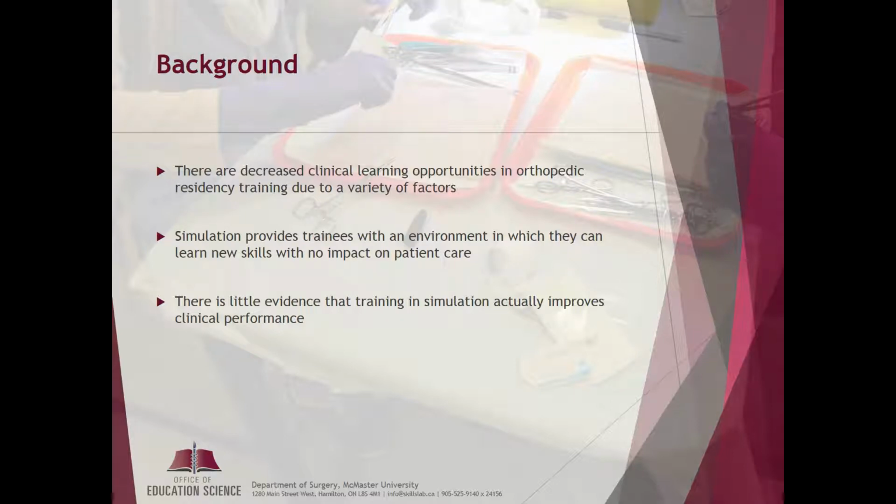In other words, we can simplify more complicated tasks into simpler components for novice learners, and as trainees get more familiar with the tasks, we can make them more similar to real-life or clinical situations. Despite these benefits of simulation for learning, there has been little evidence published that training in simulation actually improves clinical performance. It is also unclear how much weight should be given to performance assessments that have been conducted in simulation. For example, if someone scores high on a task in simulation, does that mean that they are ready to perform that task on a live patient?